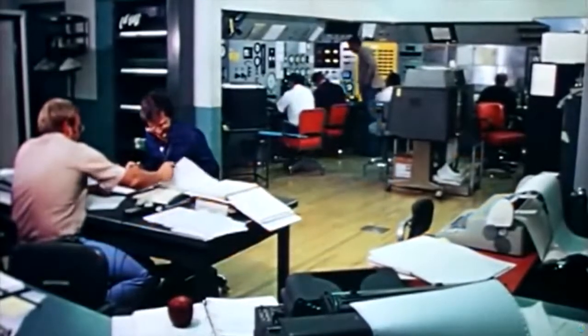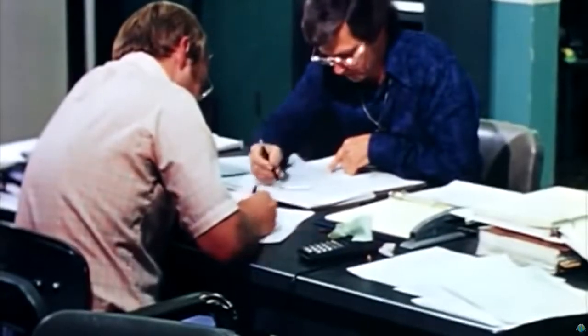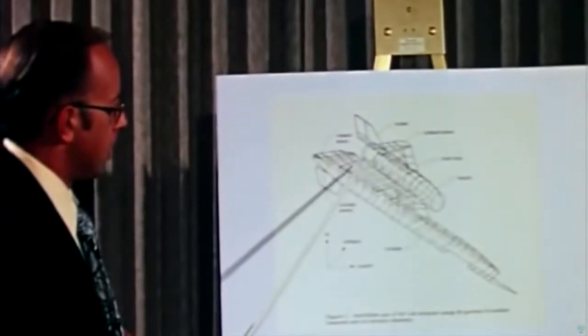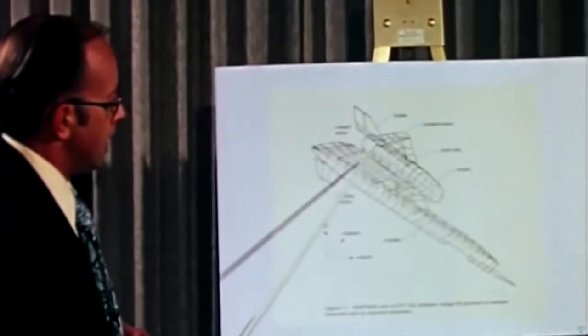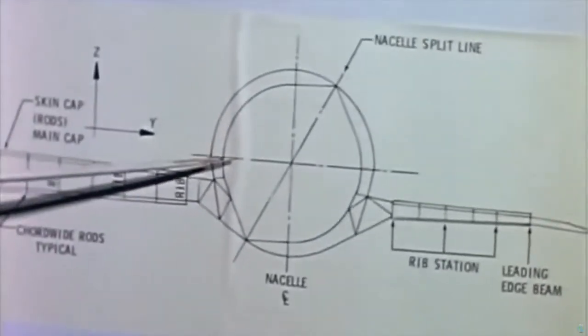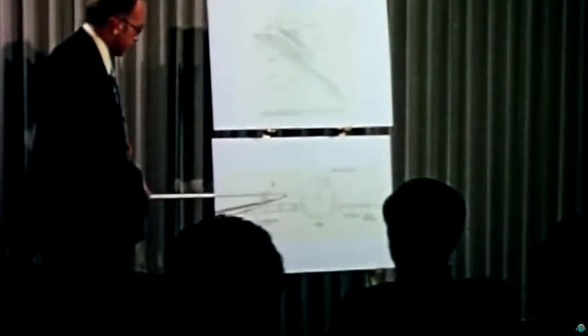FlexStab predictions were augmented with pressure distributions measured on a 1/12th scale model of the airplane. This structures research has been completed and reported to the industry at a classified symposium in June of 1974. This work provides an accurate design model for future aerospace vehicles.